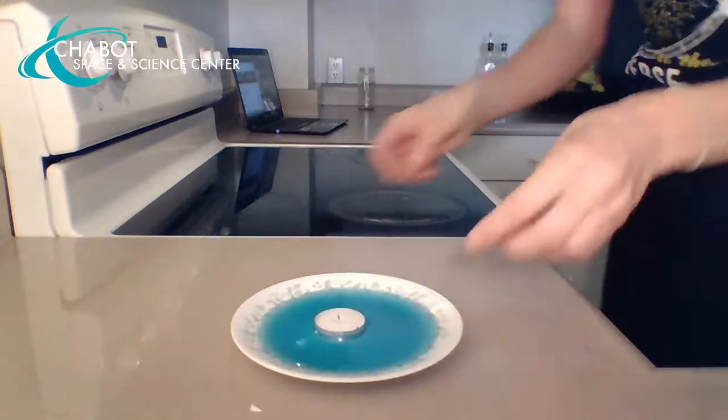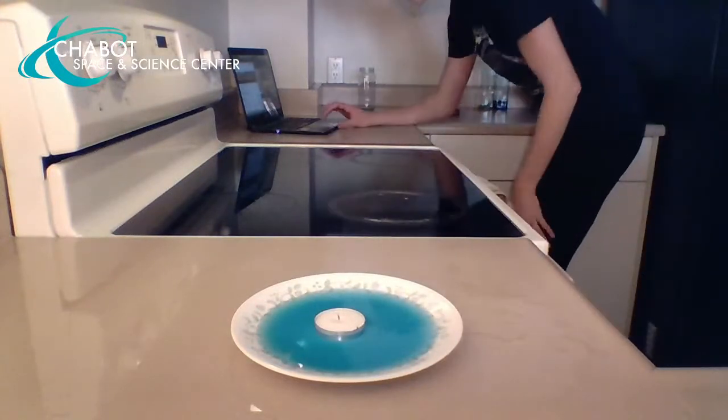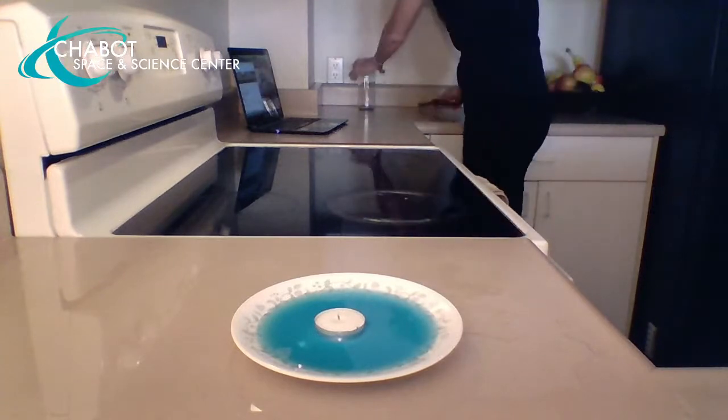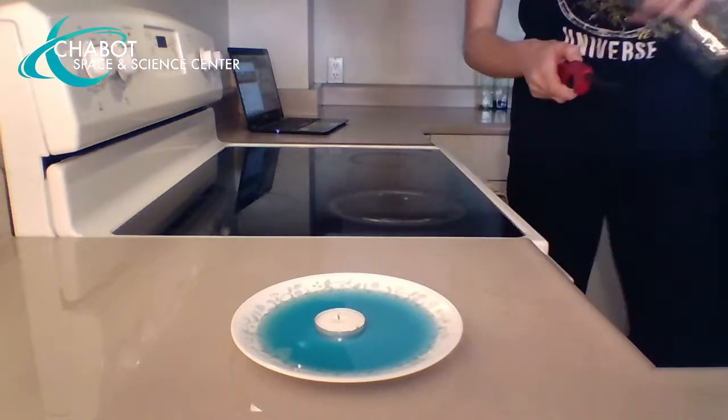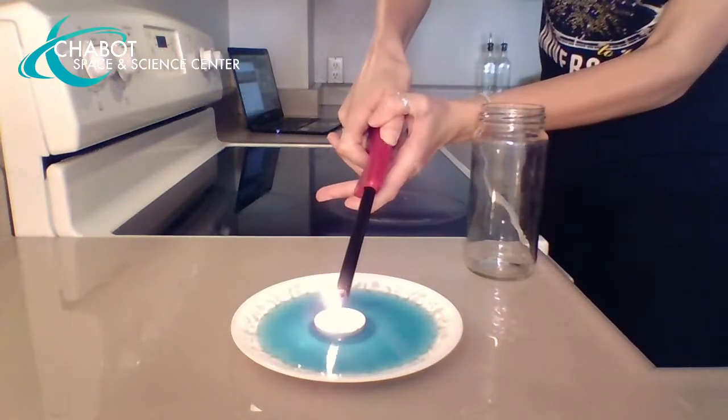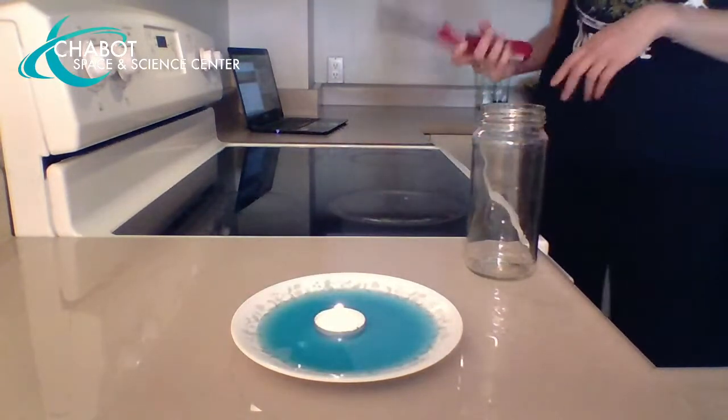So we had all of that air sucked up into our can. We have a question, will this work the same way on a gas stove? It should. Just make sure that you're extra careful with your safety gear.